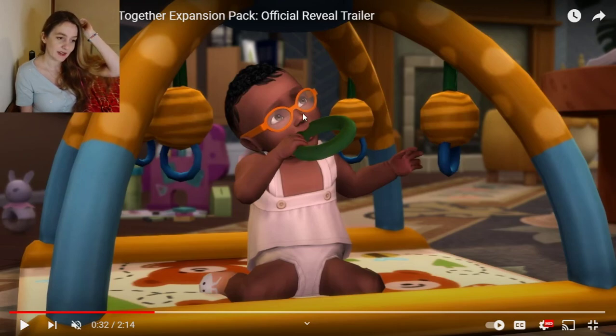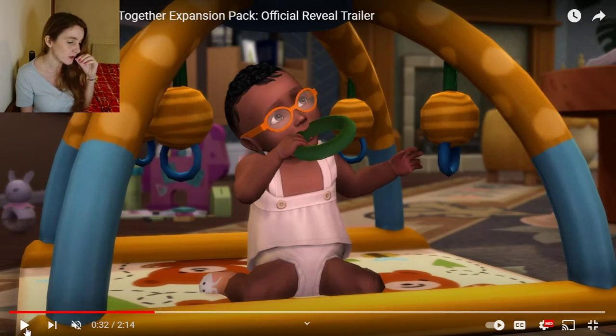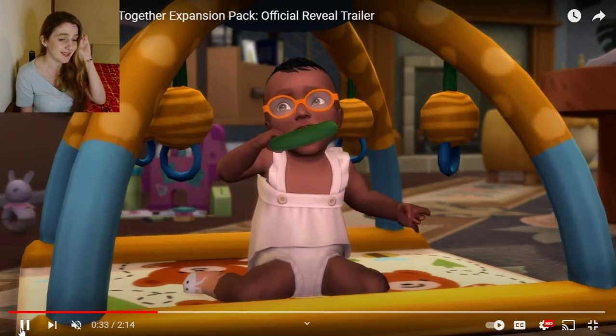Yeah, I think that'd be really cute. Imagine playing as an infant, you know, if you set as head but you're an infant. That could be interesting. So chewing on the little ring there as well. I guess that's teething because there's tooth stuff, like the kids lose the tooth, these babies are teething. Oh, the socks on them are so adorable, so sweet. And the little glasses, oh, so cute.